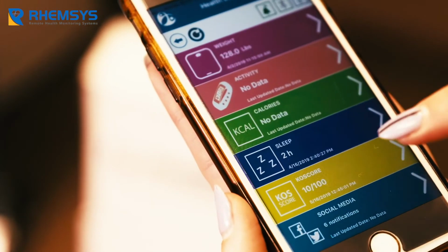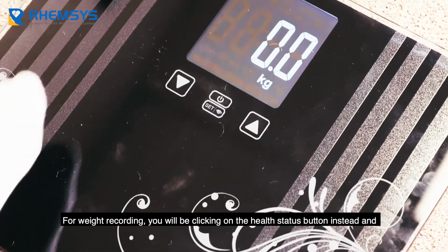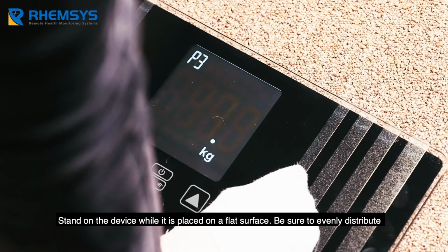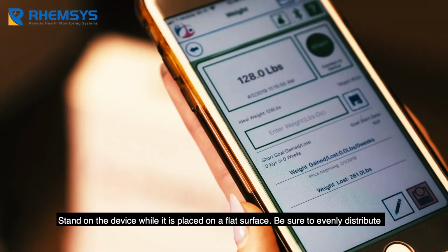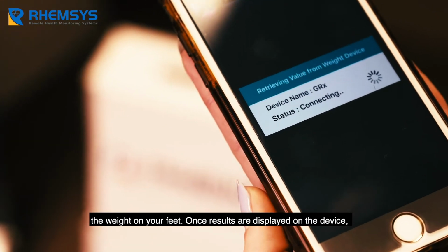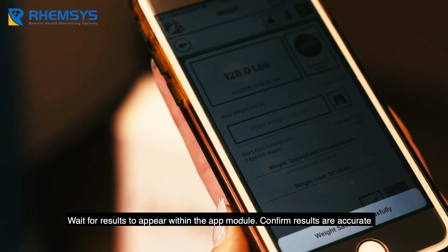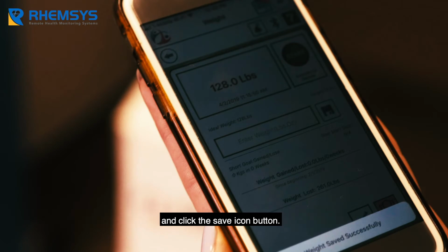Weight machine. For weight recording, you will be clicking on the Health Status button instead, and then click on the Weight module. Select the Power on the weight device to enable. Stand on the device while it's placed on a flat surface. Be sure to evenly distribute the weight on your feet. Once results are displayed on the device, click Start in the Rhemsys Weight module. Wait for results to appear within the app module. Confirm results are accurate and click the Save icon button.